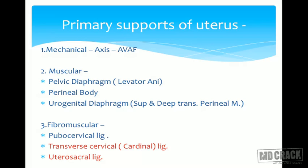The other fibromuscular supports of the uterus are the pubocervical ligament, which, as the word suggests, runs from the pubic symphysis to the cervix anteriorly. The transverse cervical ligament is a fan-shaped fibromuscular band going outwards from the cervix; it is also called the cardinal ligament or Mackenrodt's ligament. And uterosacral means from the uterus to the sacrum, so this is the other ligament. These are all primary supports of the uterus.